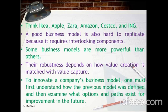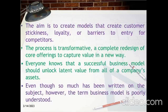To innovate a company's business model, one must first understand how the previous model was defined and then examine what options and paths exist for improvement in the future. The aim is to create models that create customer stickiness, loyalty, or barriers to entry for competitors. The process is transformative, a complete redesign of core offerings to capture value in a new way. Everyone knows that a successful business model should unlock latent value from all of a company's assets. Even though so much has been written on the subject, however, the term business model is poorly understood.